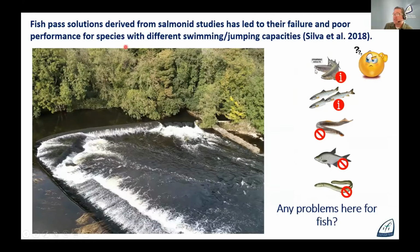And as you can see here, this quote from Silva. What we've done is we've looked at Atlantic salmon and applied their ability for passing objects to a whole load of structures around the world, and built fish passes specifically for them, without thinking of all the lampreys, the bream, the eel, or the pike, or the other fish in the catchment that now can't make passage because there's a structure there and the fish pass doesn't work for them.